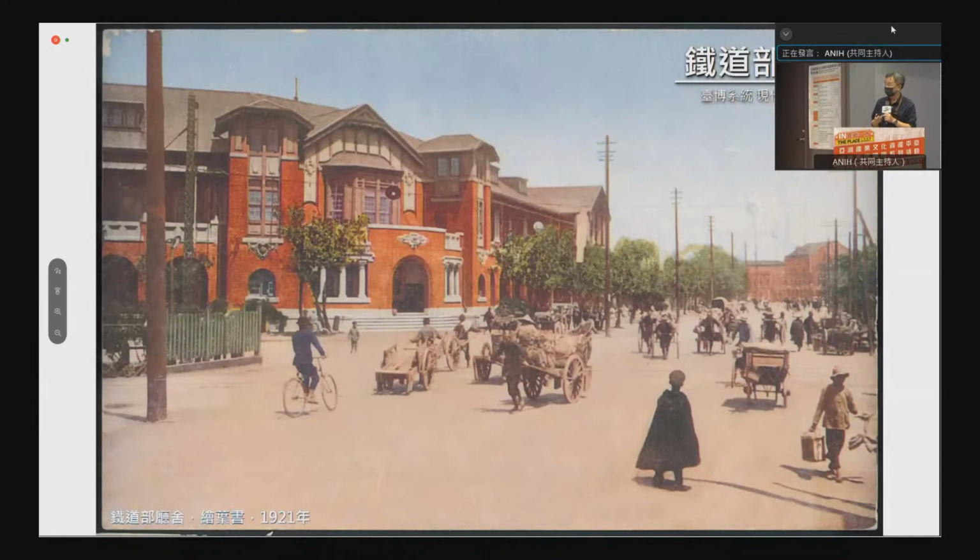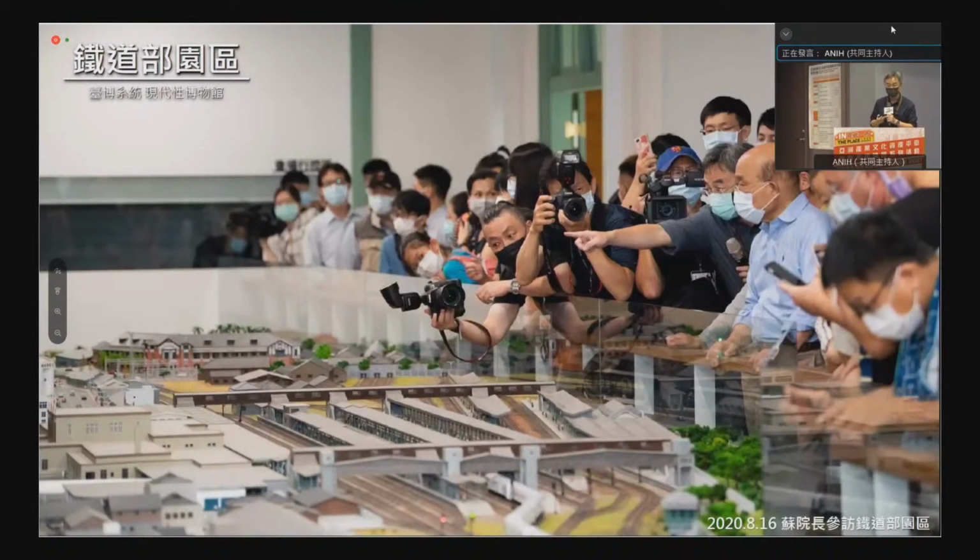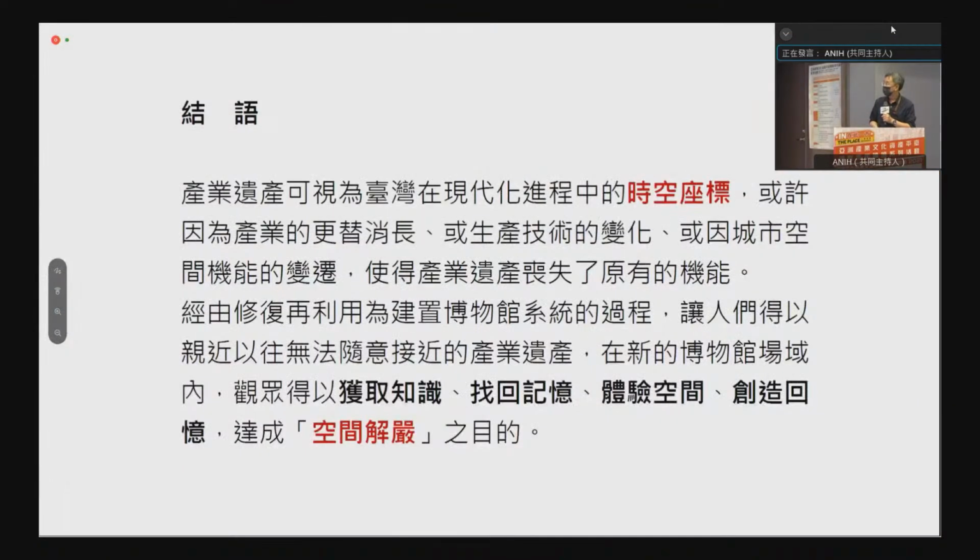The fourth site is the original location of the Machinery Bureau. It also then was the Department of Railway during the Japanese ruling period. That was the headquarters for the Japanese government to manage the entire transportation system in Taiwan. Later on, we worked with the Taiwan Railway Company. Last year, we fully transformed it into the Railway Park of Taiwan, delving into the modern history and railway development that took place in Taiwan.